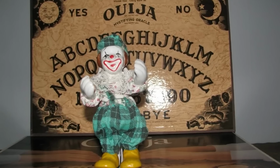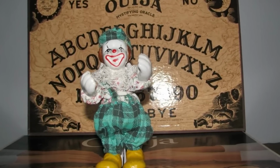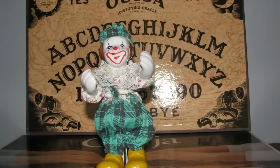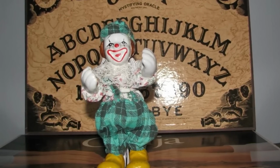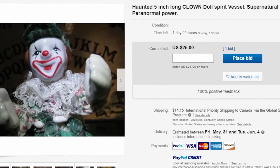Well, if you have an irrational fear of clowns, you might want to look away for this one, because here we have a 5-inch long clown doll that is said to be haunted with spirits. If this sounds like your idea of fun, then head over to eBay, place your bid. He's being sold right now for 25 bucks. But according to the description, Chip is not a toy to play with, and that's because he likes to mess with you. He likes to turn on and off TVs and lights, and he also has the ability to move your furniture. Once he enters your house, you will see a shadowy figure lurking around you, and you might even hear strange noises at night.